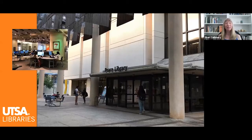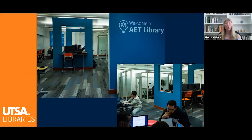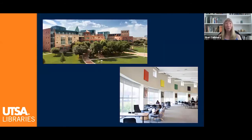UTSA Libraries has several locations. There is the John Peace Library at the main campus, which is our main research library. We also have the Applied Engineering and Technology Library, which is a bookless library on the main campus in the AET building, focusing on electronic library resources for the various disciplines in engineering. At UTSA's downtown campus, the library is located in the Buena Vista building and contains a collection of materials that specifically support the programs that are offered downtown.